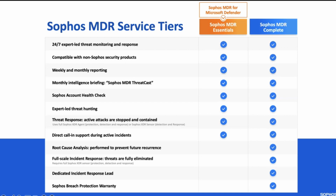And then we'll use that information to update our own detection engineering process, as well as our own investigation and response process with MDR as well. Now, either way, if it's from that proactive threat hunting or from any of the detections coming from your cybersecurity products, if our MDR team investigates one of those signals and determines that it is malicious, that's when they move to the response phase.